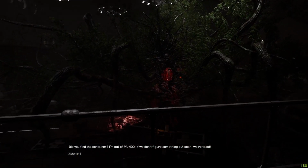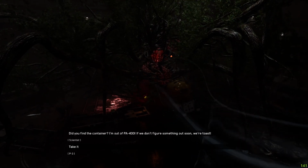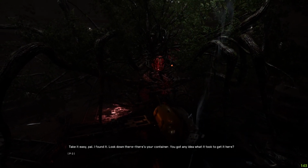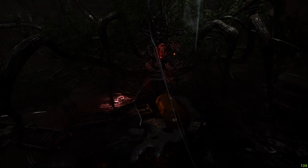Did you find the container? I'm out of PA 400. If we don't figure out something soon, we're toast. Take it easy, pal. I found it. Look down there. There's your container. You got any idea what it took to get it here?